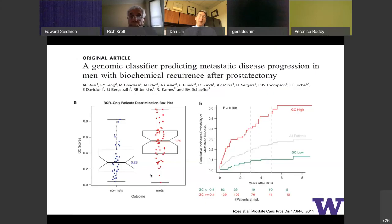And it did show that if you took men after prostatectomy, they all looked like they had basically pretty high risk disease, but you did this test on them, and you could see that the men with the high test had over 50% chance of having metastasis at 5 years. That's very, very aggressive disease. Even men that looked higher risk after surgery but had a 10% chance of having a metastatic event at 5 years. So it really stratified things quite a bit.